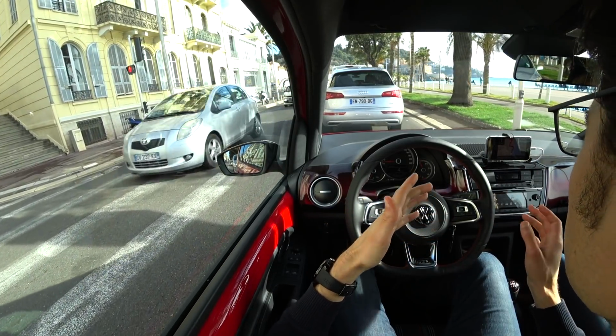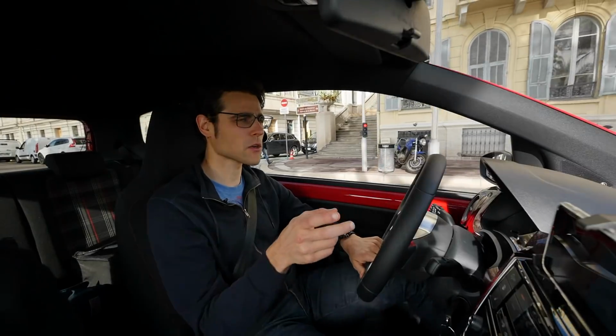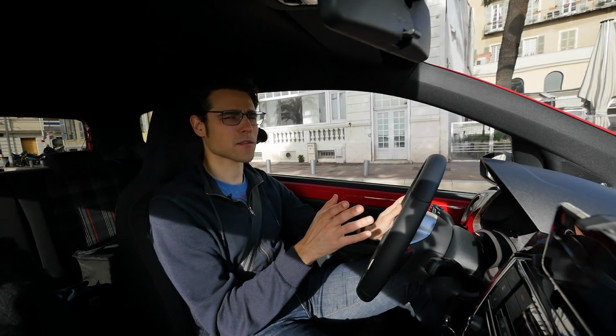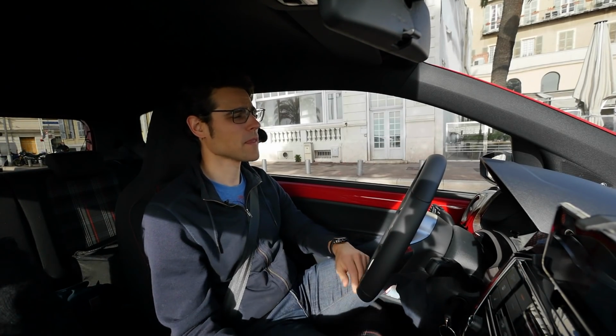So even when you just go in a straight line, we'll soon head out of Nice and go to Monaco and cruise a little bit around Les Corniches. Those are the famous winding corners. They're also very nice to drive.